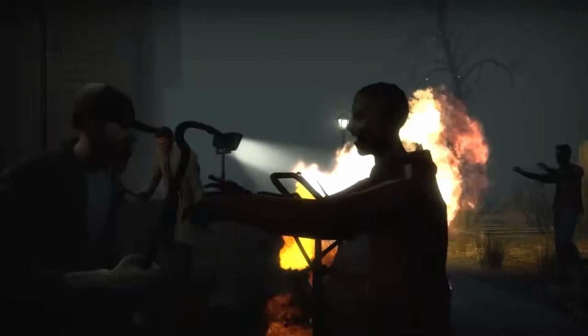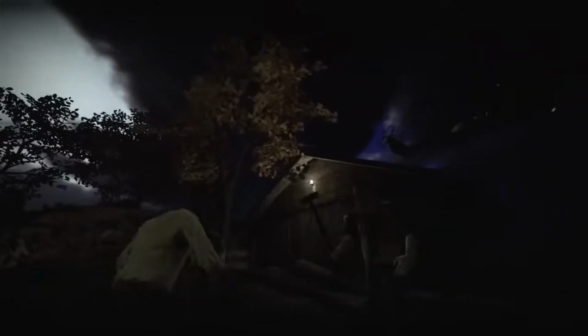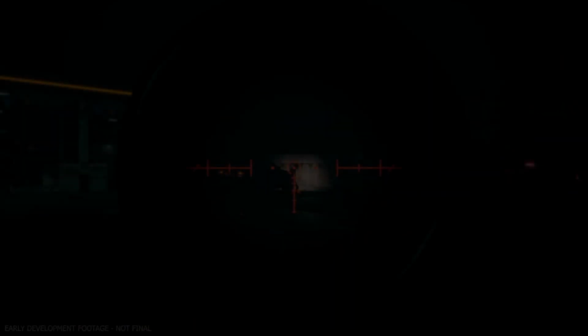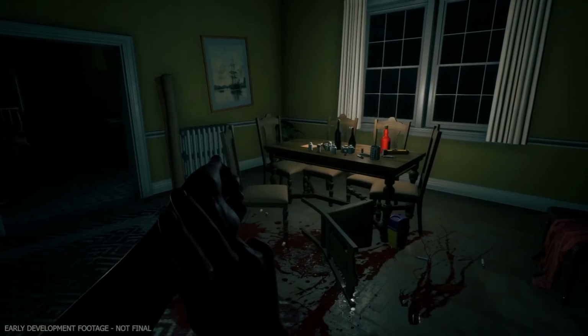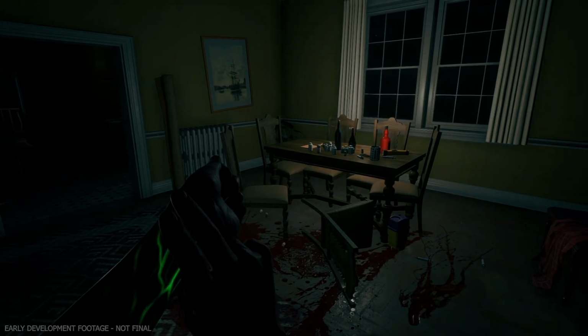Similar to crafting, the stamina system of No More Room in Hell 2 hasn't been talked about or shown much at all. What has been shown are clips of players checking their pulse by wrist. Now, this hasn't really been discussed or expanded on in any official capacity, so I'm just making assumptions here.